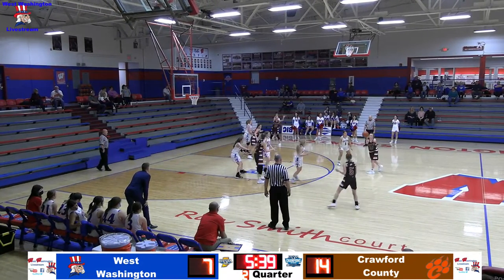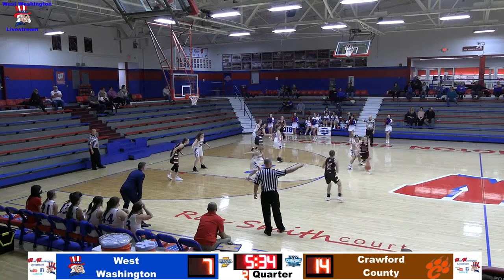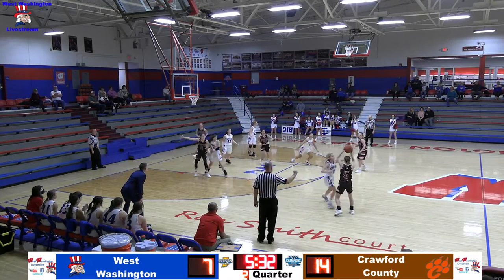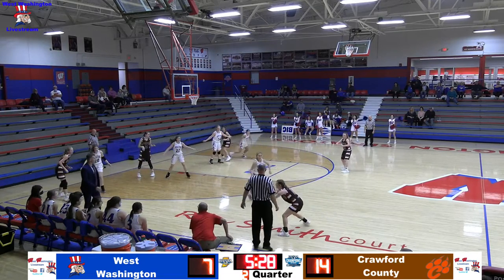Now Crawford pushing it the other way, Sturgeon with it. Now kicks it off onto the wing. Sturgeon gets it right back. Looking inside as now Halsbog, who just checked into the game, gets it. Now ball swung into the corner, back out.